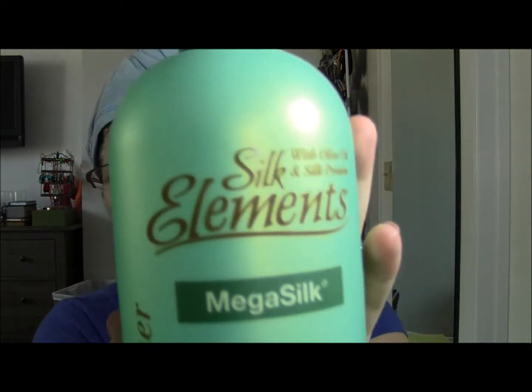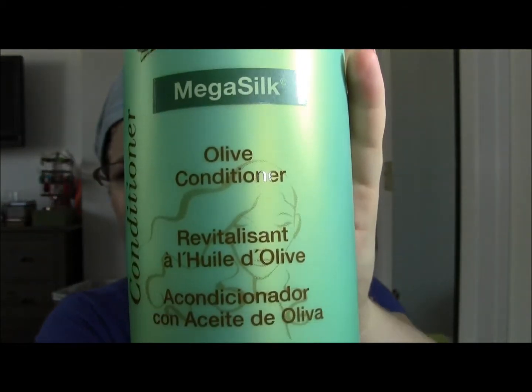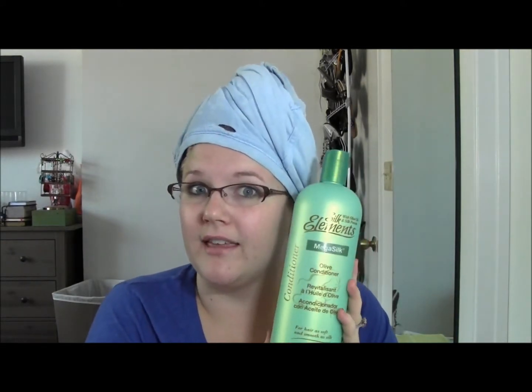And then for conditioner, this used to be my holy grail conditioner, and I buy it at Sally's. It's a big old bottle, and this is the Silk Elements Mega Silk Olive Conditioner, and I just love this thing. I think they categorize it as ethnic hair products. That's usually where I find most of my hair products that I like a lot, and that's where I got this conditioner, and I've used this for a long time, and I really like it.